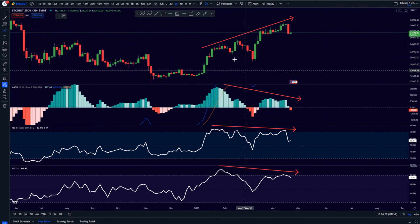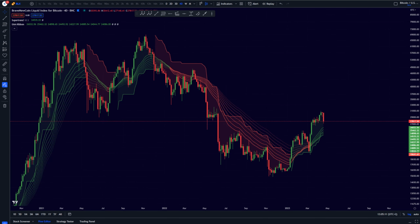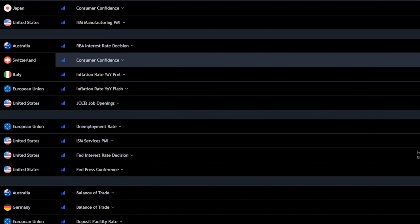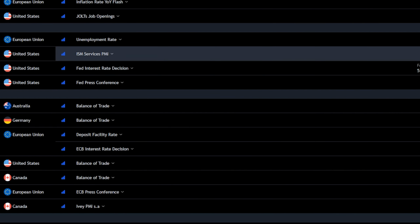Now, it does look like we might have some more downwards momentum to go. Having a look at our daily Money Flow Index right there, we can still get a further rejection towards the downside. That would also be the reason why I think the 25k target can still get reached. Then also, what will be very important is to keep your eyes out on the first week of May, because you can see a lot of important events are going to be happening.